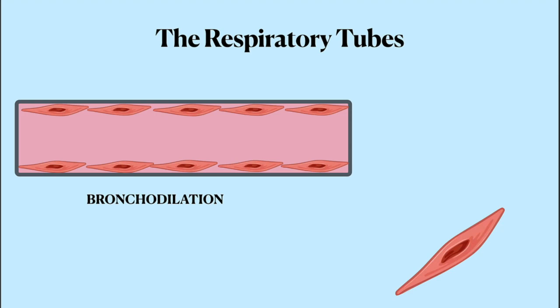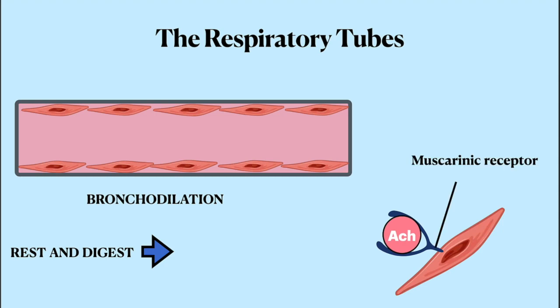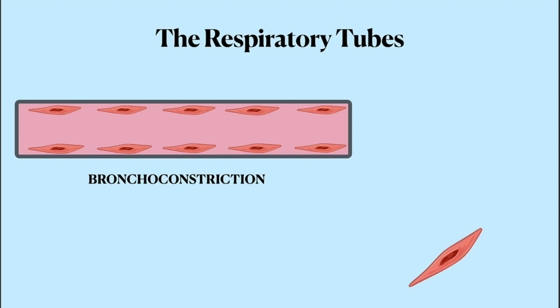When you're in the opposite state, like when you're just chilling on your couch watching Netflix, or rest and digest mode, you don't need your airways to be so dilated. And you instead get a lot more of a molecule called acetylcholine that binds to another kind of receptor, the muscarinic receptors, on the smooth muscle cells. That makes them contract this time, and the bronchioles constrict as a result. This constriction of the bronchioles stops foreign stuff from getting in your lungs.